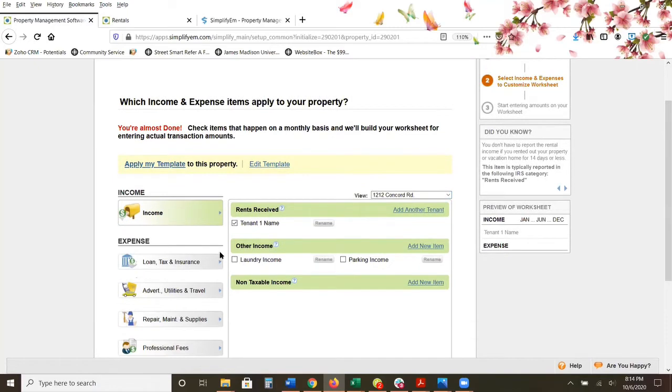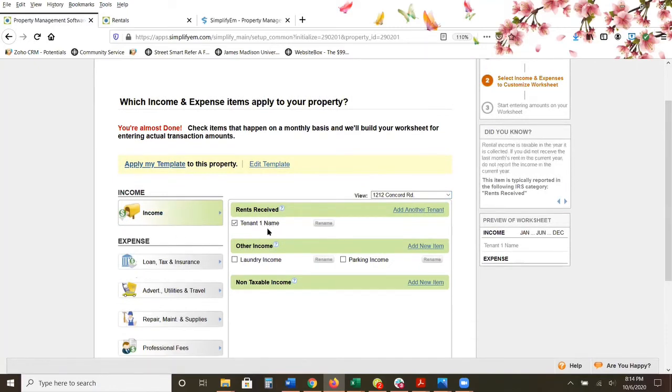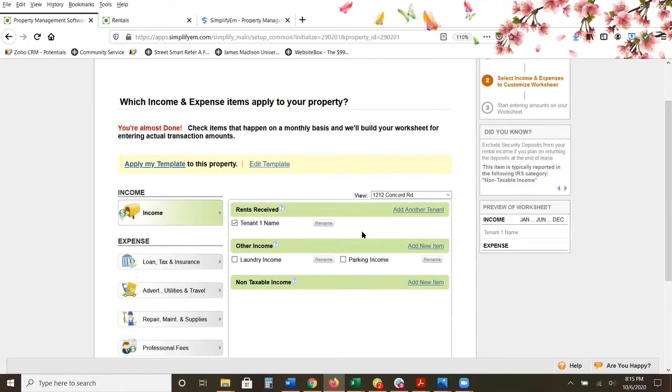And because we designated this was a single family home, under income, the system assumes you're going to be receiving rent from one tenant. If you have multiple tenants or you need to add additional tenants, you can just click right here where it says add another tenant.